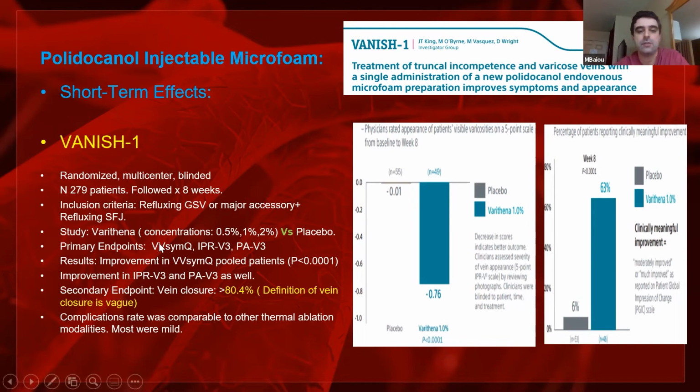So they randomized the patients to two groups. One received varithena and another was a placebo group. Basically, that study showed significant improvement in the quality of life scores in the pooled patient group with a very robust p-value. One of the secondary endpoints was the vein closure rate, and that was found to be 80.4%. Most complications were mild, though around 10% of the patients had some kind of thrombotic adverse event.